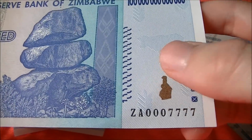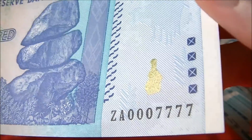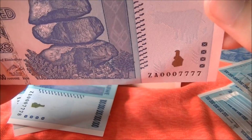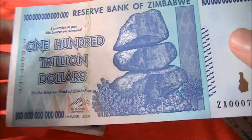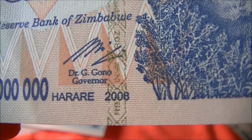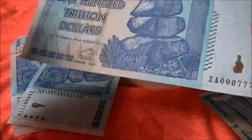And this bird watermark changes different colors at different lighting angles. It's pretty cool. It goes from red to gold to green, just depending on the angle of it. It's pretty neat. And another anti-counterfeiting measure is the RZB strip here. You can see where it says RZB on there, which stands for Reserve Bank of Zimbabwe.